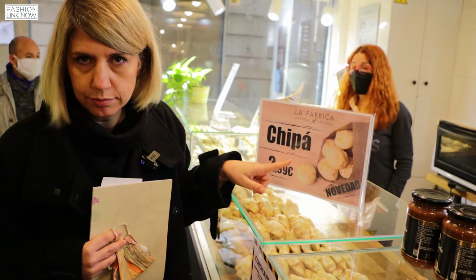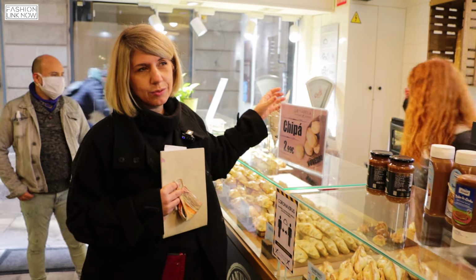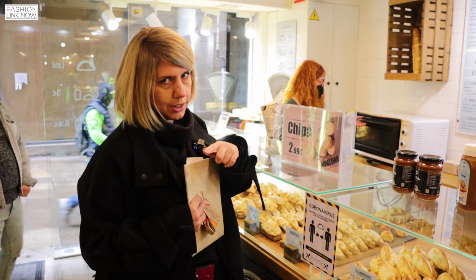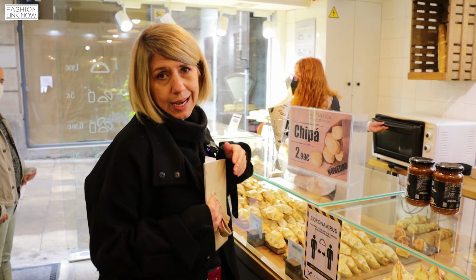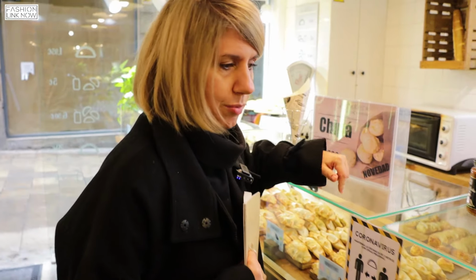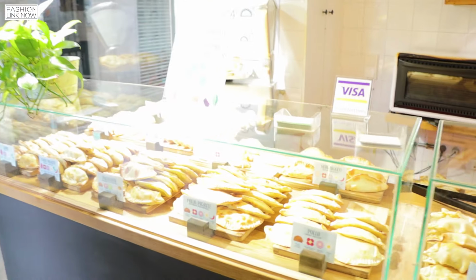It's called chipa. And it's made from cheese, so it's like a bread, like small breads, but made from cheese. So we'll try this also. And I will try empanadas without meat, because I don't like onions, so we'll order something without it, and well, you will see.